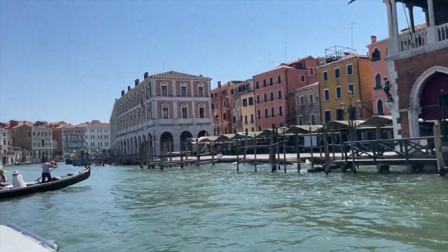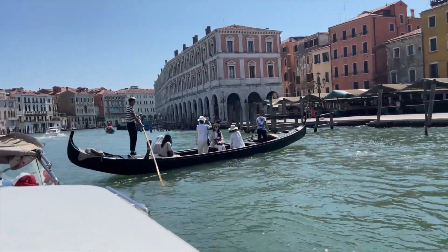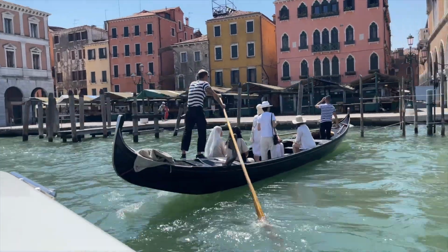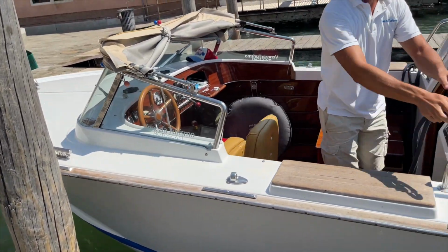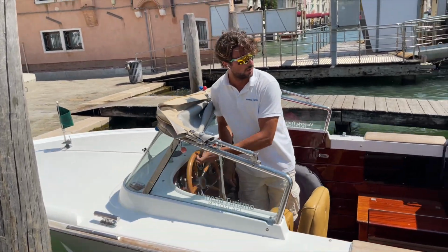Beautiful squares. A really, really pleasant trip. So if you can get on one of these boats on your trip, then I fully recommend it. It was a real experience, absolutely wonderful. Getting it back, don't you? Yeah.